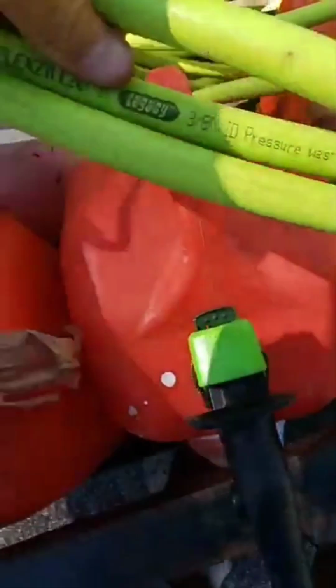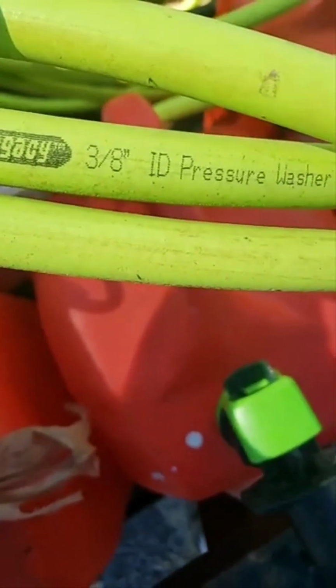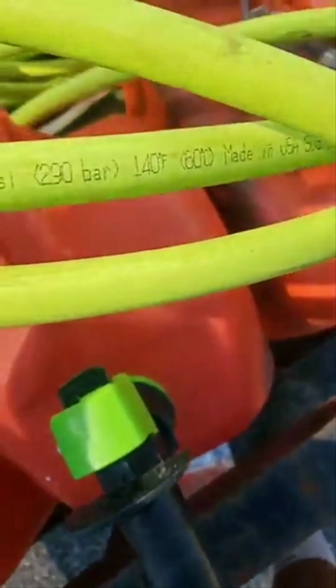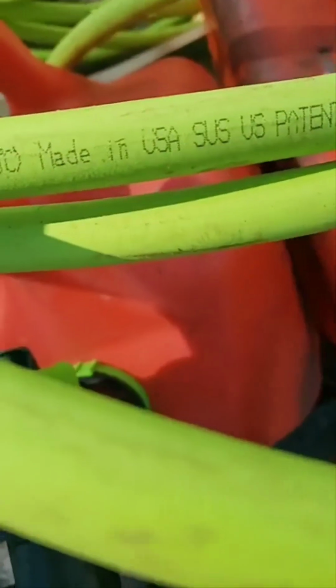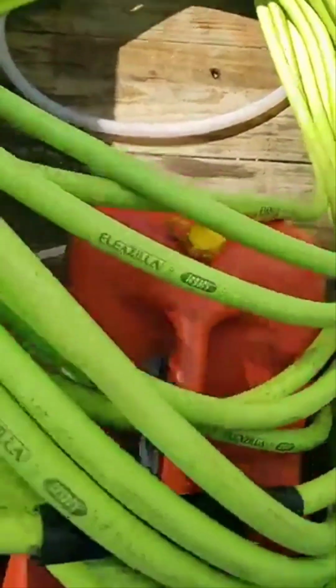And now this is going to be the, I don't know if y'all can see that. Let me turn it around. Flexzilla by Legacy 3/8 ID pressure washer, 4200 PSI, 140 temperature. It's made in, what does that say? US of A. And they even got a patent on it. But this hose is the best hose.